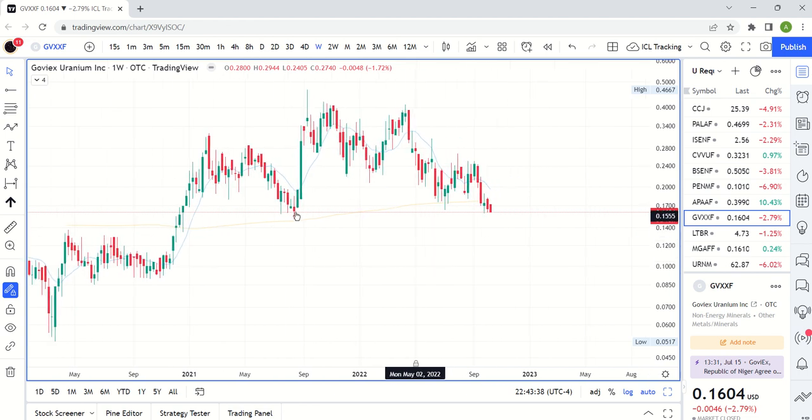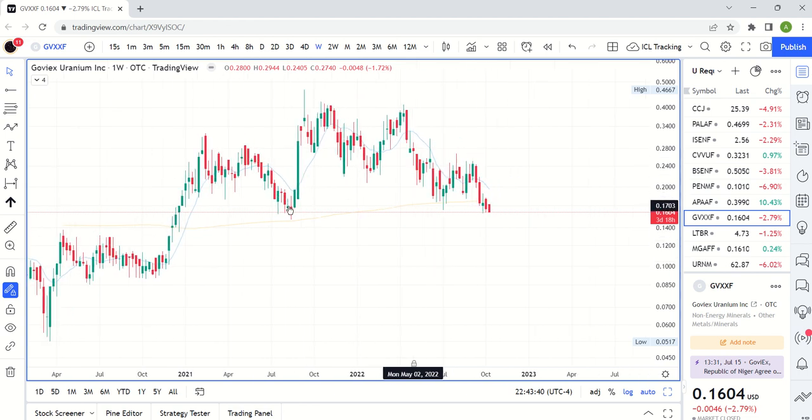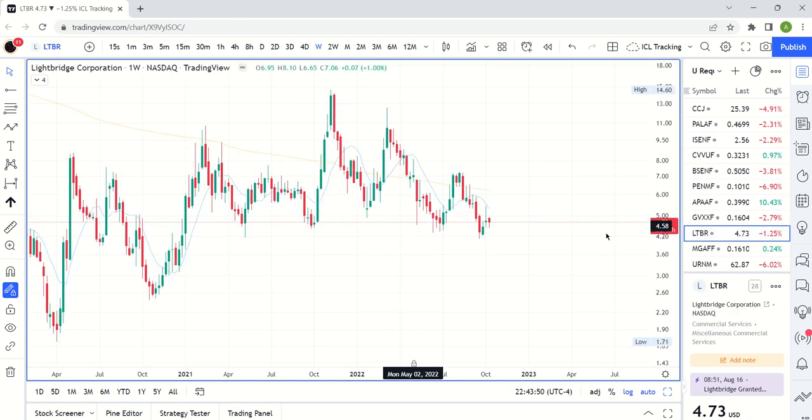You can notice this massive decline got just to that there and then bounced pretty violently. This could also become a false breakdown. Well, we can see there's still time.